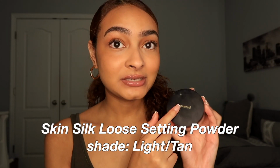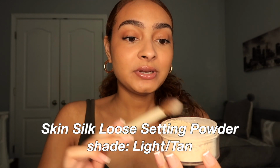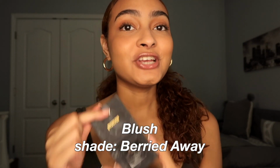I'm gonna take the Mented setting powder. This is my holy grail. And just tap a little bit of that powder, and then we're just gonna set under our eyes just where we need to. In the shade Berried Away, and the shade name is just so cute.